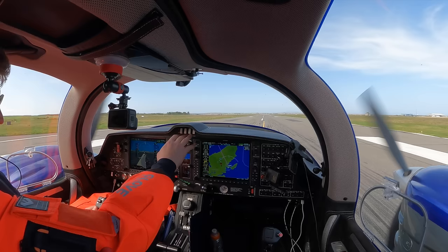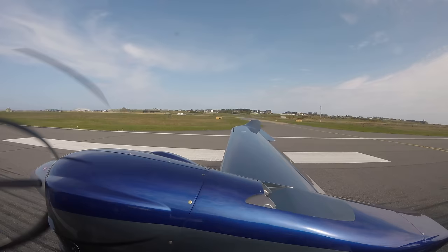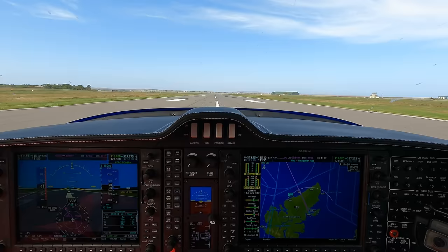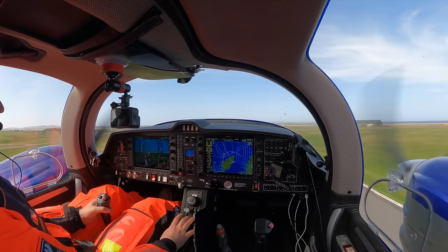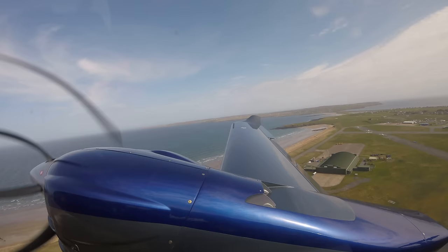Okay, then, time, takeoff power. Takeoff power is set, and here we go. Engine instruments are checked. Airspeed is alive, 2 times 50 cross checked. Rotate. Positive rate, brakes, gear up. Goodbye, Stornoway.